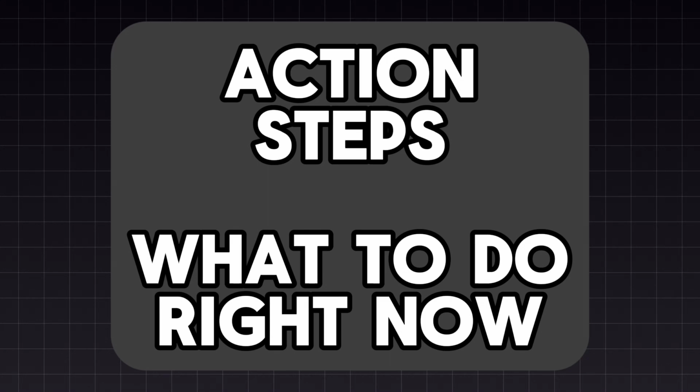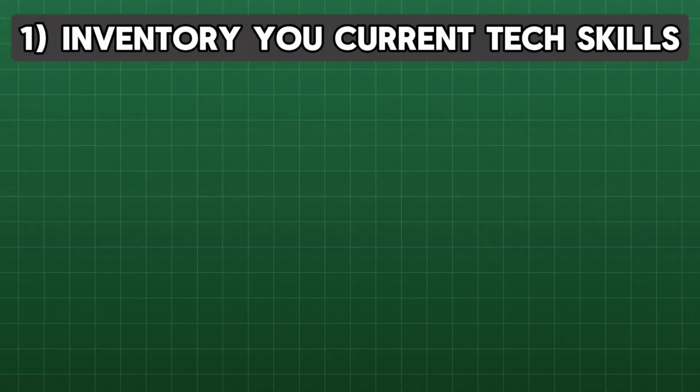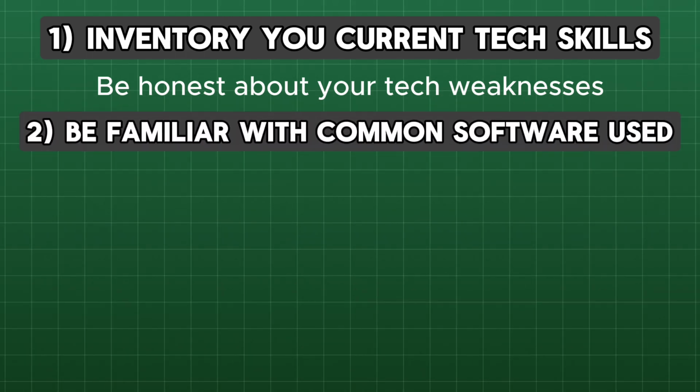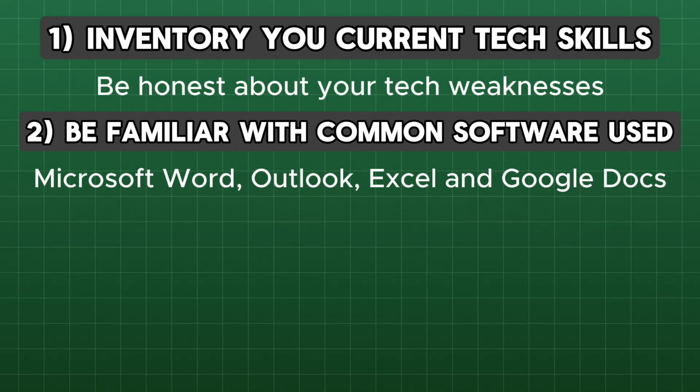Action steps. What to do right now. Here's exactly what you need to do as fast as possible. First, take an honest inventory of your current tech skills. Make a list of programs you know versus programs you need to learn. Second, familiarize yourself with the staples of everyday business. Microsoft Word, Outlook, Excel, and Google Docs. Start with whichever one your target companies use most.